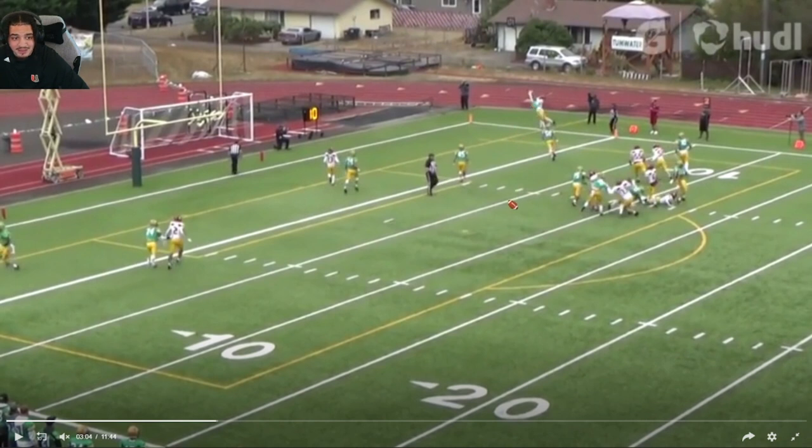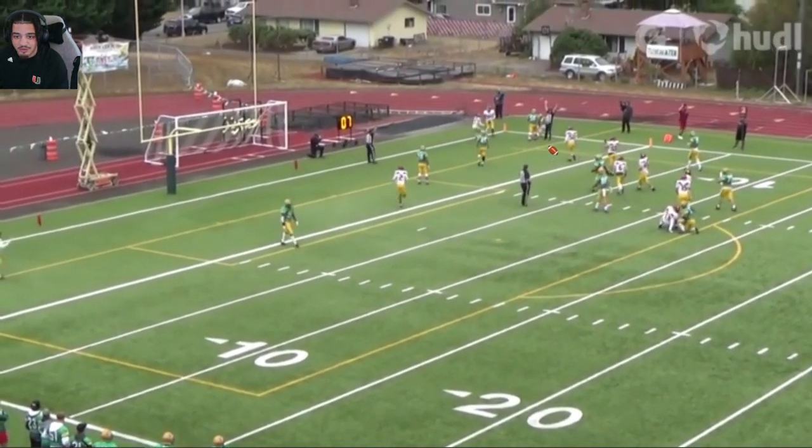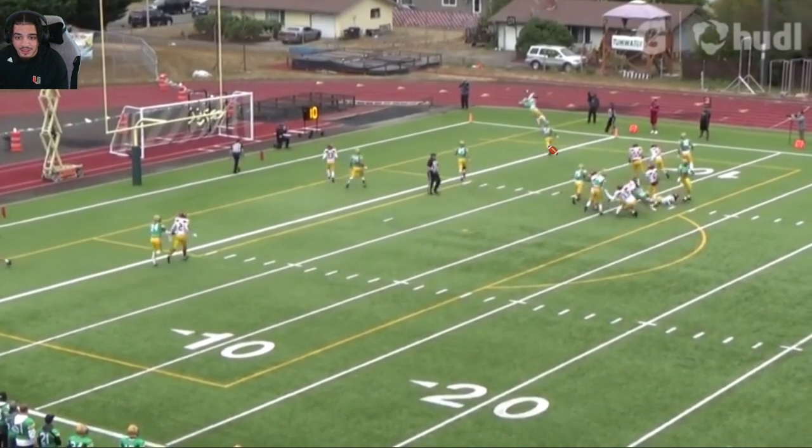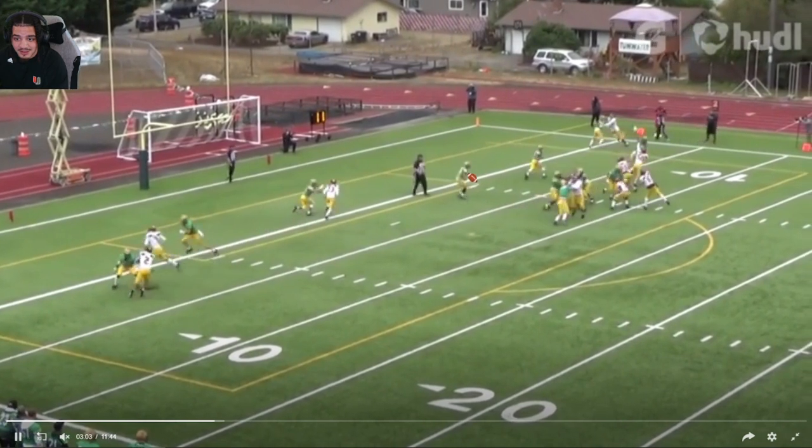This is a contested catch. This is a 99 contested catch, bro. The DB is playing this perfect. Got into your chest plate, got a hand on the football, but again, you're just a head top maniac, able to control the ball through the ground. This is a great catch.